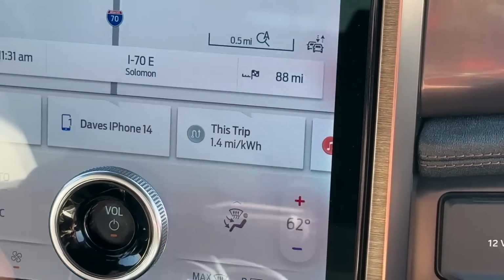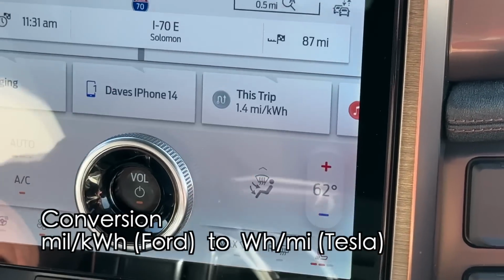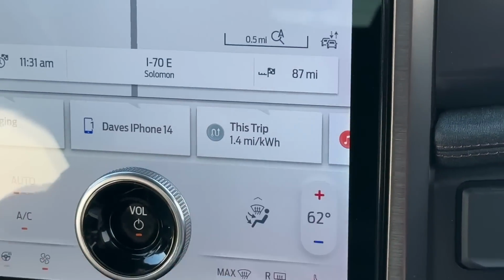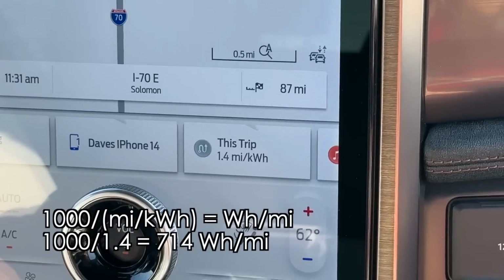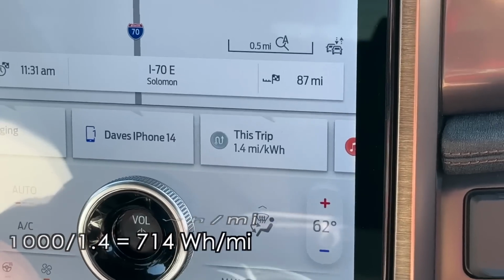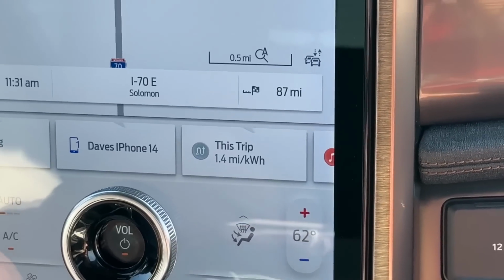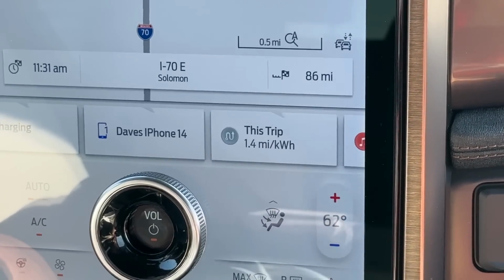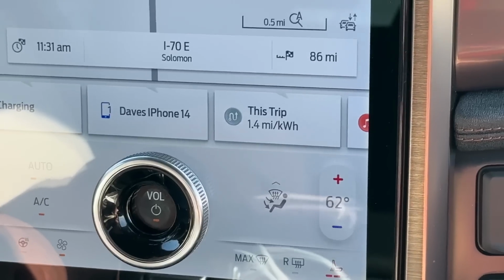Just driving along here and did a quick calculation to convert miles per kilowatt hour into kilowatt hours per mile. So we have a reference between my Tesla and here. When you take 1,000 and divide it by 1.4, you get 714 or 718 watt hours per mile. And the problem is I use that as a reference compared to my Tesla. Yeah, I think on my Model Y I get high 200s or low 300s. So this is probably two and a half times that in efficiency.